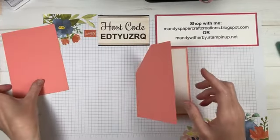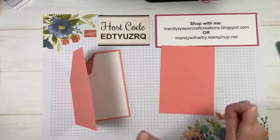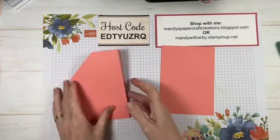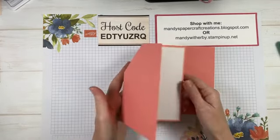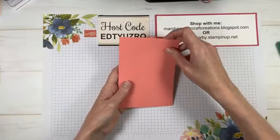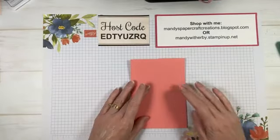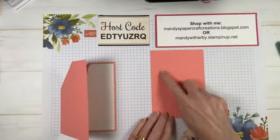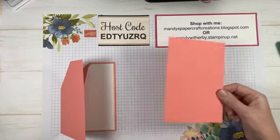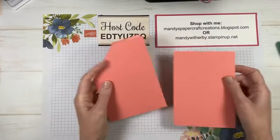Now with the front panel, I like to decorate up the front panel first before adhering that to the front, because what I found, oh, more gluey again. What I found is because it's a pop-up card, it wants to naturally pop up. If I adhere that now and then try to do my decorating on the top of that, it's constantly wanting to try to pop up. So if you just do your decorating or embellishing on this panel first, and then once that's done, it's easier to just line that up and put the whole thing on in one go. Okay, so that's our card base.